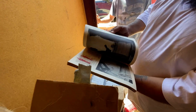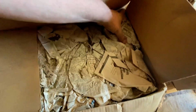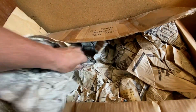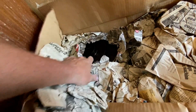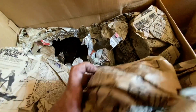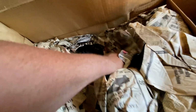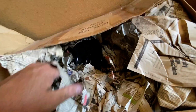I'm sweating. 57 Ford blower and sun tach. Is that what's in here? Turbo. Is that? Ooh. It is. It's car parts. If it is, that's a lot of money, I think, for a supercharger. 57, too. I can't even get it.